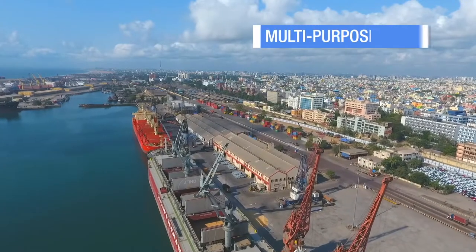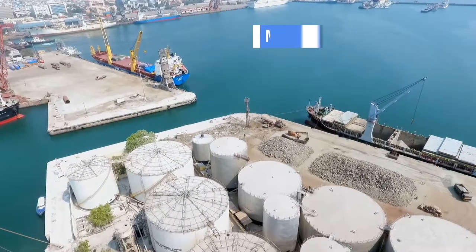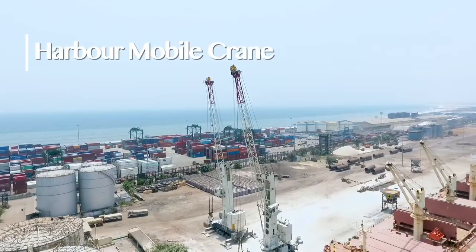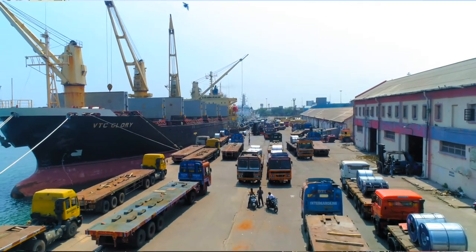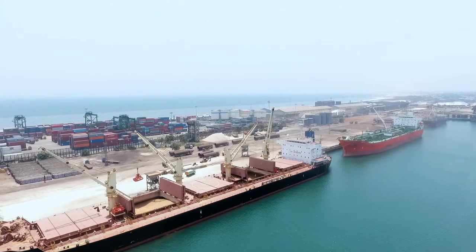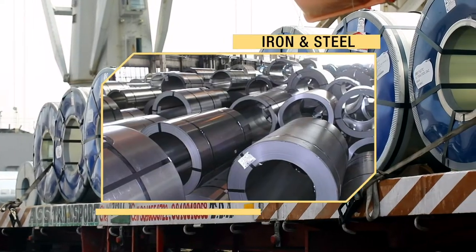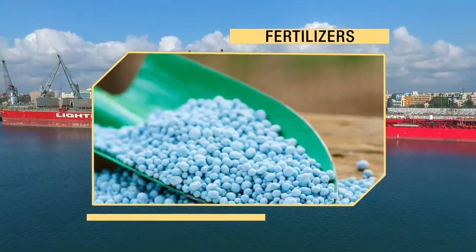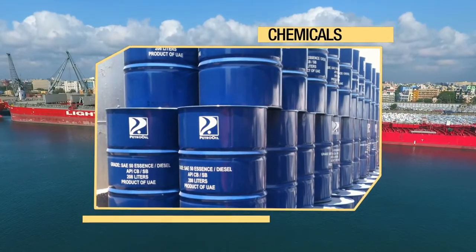Multi-purpose terminal. The state-of-the-art cargo handling facilities at the Port of Chennai make it the project cargo hub of the East Coast. With most modern, special equipments to handle heavy machinery and industrial cargo, Port of Chennai is indeed the favorite port for handling bulk and break bulk cargoes such as iron and steel, huge granite blocks, food grains, fertilizers, mammoth machinery, vegetable oils and chemicals.